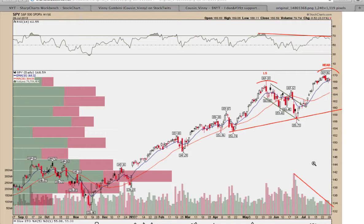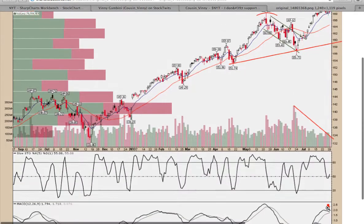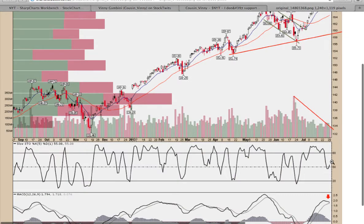My market read, and a watch list that I am anticipating trading this week. First of all, last week, this is a chart of the Spiders. I was looking at the possibility of a head and shoulders top with a bearish failure swing and volume tapering off. We had stochastics about to turn and MACD about to give us a bearish cross.